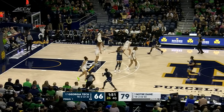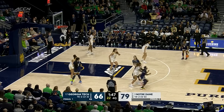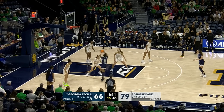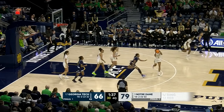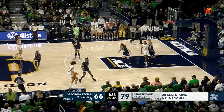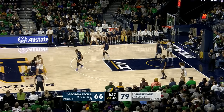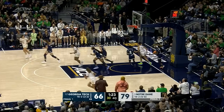Coming off a big double-double game against Clemson. She had 11 of her 23 points in the 4th quarter in that win. Morgan working on Citron. Busanaite wants it. Firing away here in the 4th. Minute and a half to go. Miles saw a little bit of daylight and took it.